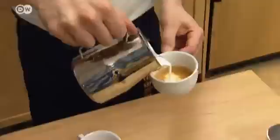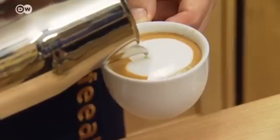Pour faster till the cup's full. Keep pouring. I paid for it.